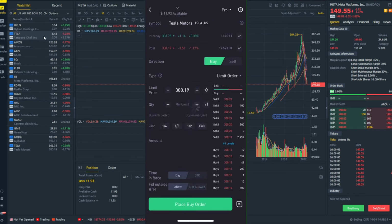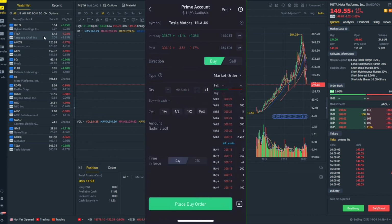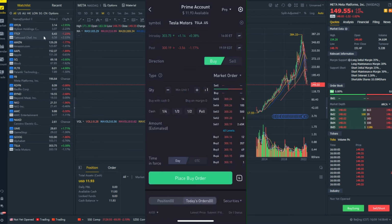Once you're in buy, you can then see over here, we've got this limit order. You want to change that to market order if you want to buy at the current available price or the best available price. You do have things like limit orders, stop losses, stop limit orders. So a bunch of different order types as well, which is really awesome with Tiger Trade. But if you were just looking to buy and hold it long term, then market order would be the order type that you would want to select.